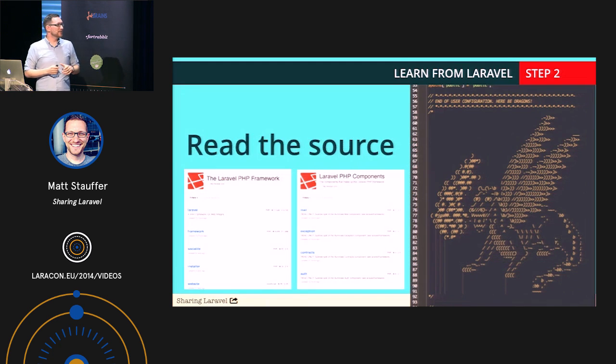So another one is read the source. Laravel framework is available, Illuminate is available, maybe some dragons. It can seem overwhelming when someone tells you to read the source, so pick something you're interested in. I am really interested in how Laravel does cache. It's really fantastic. I've dealt with cache in the past, it's really annoying. Go read through the cache Illuminate component. Just spend a lunch break and understand how the Illuminate component for caching works. And don't think about anything else.